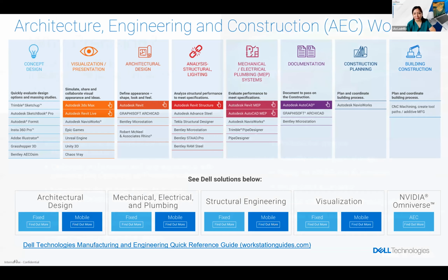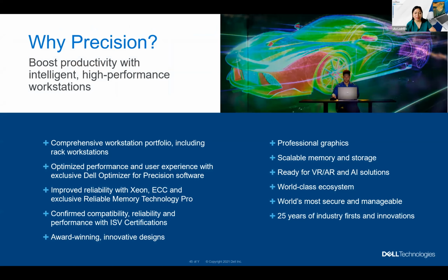So to just give you a summary, why Precision Workstation? First off, we really have a comprehensive workstation portfolio, including the rack workstation. We have the DO for Precision, which gives you analytics and storage optimization. And talking about reliability, we really have enterprise-level components, the Xeon. We also have the ECC and the RMT Pro in our systems. And we have the ISV certification. That sets us apart. You're not going to get that from the other brands.